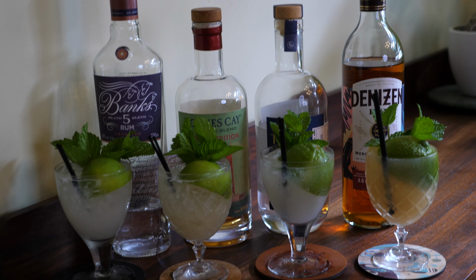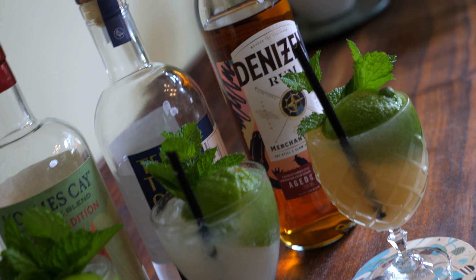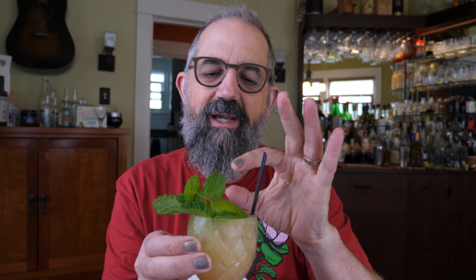Let's keep going. It's time for Denizen 8. High hopes for this one. It's supposed to be good in a Mai Tai, so we're gonna find out. All right, Denizen 8. I put a lot less ice in this time, but this lime hole was so big, it still sloshed out a little bit. The story I always heard was the lime hole goes in upside down to represent an island, and then the mint is a little palm tree on the island. That's the story I always heard. I thought that was charming. All right, let's try this.